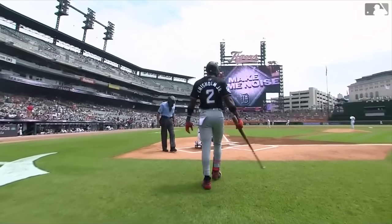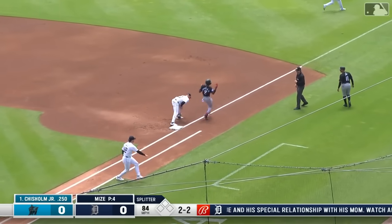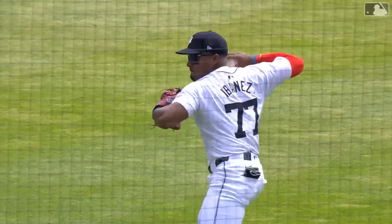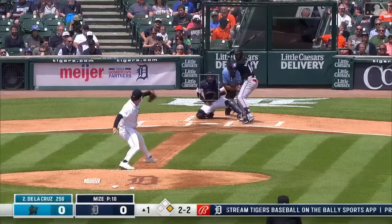Jazz Chisholm Jr. at the plate. 2-2 the count to Chisholm, and the pitch from Mize is grounded and pulled to the right side. Flagged down by the second baseman. Throw to first is wide, and Jazz is safe. Yeah, Chisholm runs really well, and unfortunately, Ibanez was not able to make a good throw to get Chisholm. Infield single for Jazz to start the day, and it brings up Brian De La Cruz.